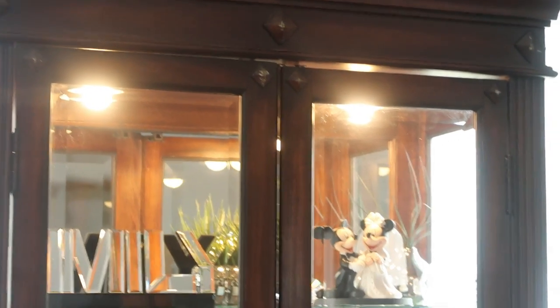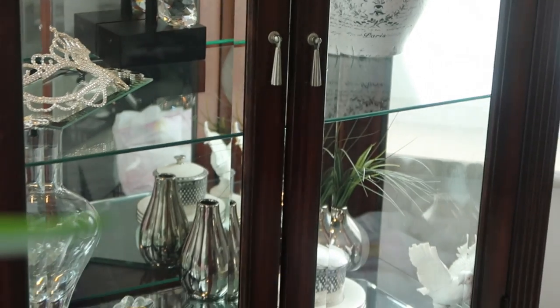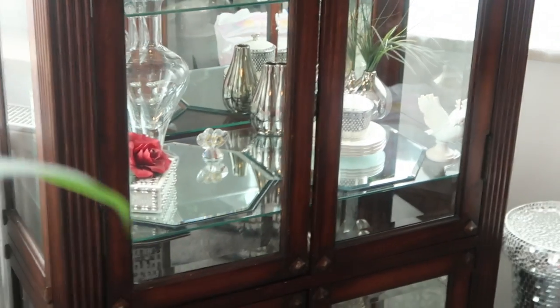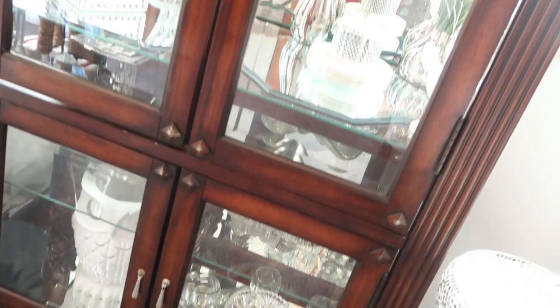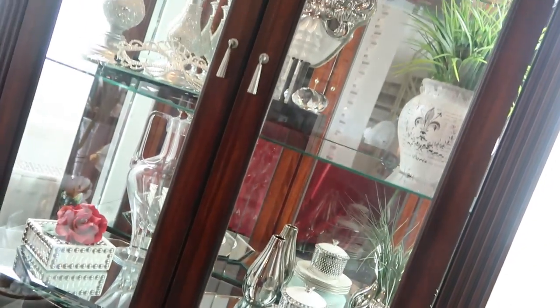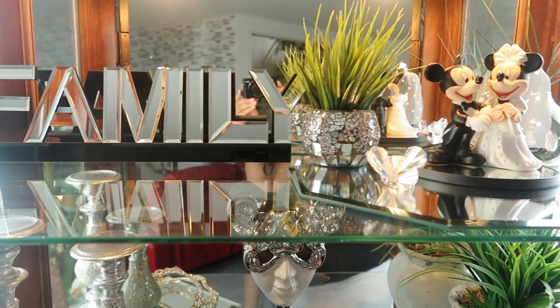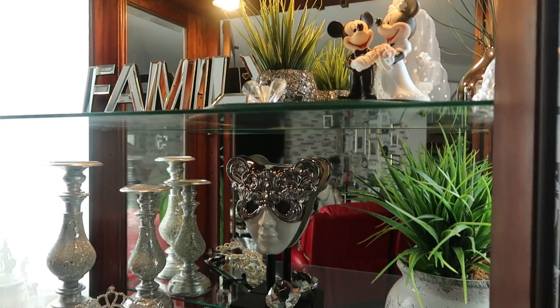Here's an overview of my china cabinet and how I currently have it styled. I moved things around and moved things from other parts of the home, so I am just loving the way it turned out. This first shelf just has my love for Disney on there. This second shelf, those mosaic things came from Pier 1.